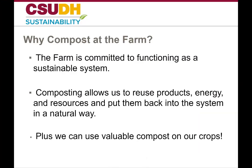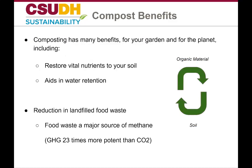Composting is important because it allows us to reuse products, energy, and resources and put them back into the system in a natural way. So it essentially replicates the natural process of decomposition, which helps get nutrients back into the soil. Plus, we can obviously use that valuable compost on our crops and help them grow better. So win-win for everyone.